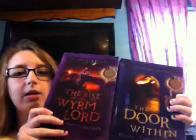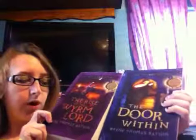So next I have the first 2 books in another series, and I think it's just called the Door Within trilogy. The first book is The Door Within, and the second one is The Rise of the Wormling by Wayne Thomas Batson. The first book has purple or blue writing in it, but the second book doesn't have color writing, it's just black. So I don't know why they did that, but oh well.